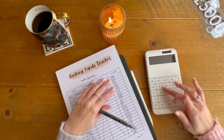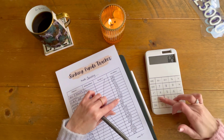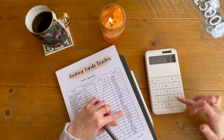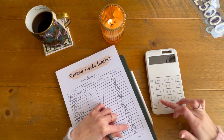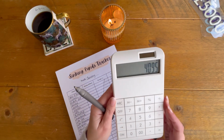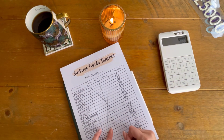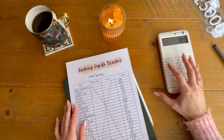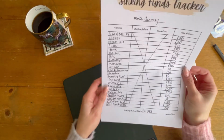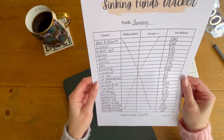Okay, so I've got 80. There we are. So total in my sinking funds currently, I've got £4,095. Like I say, this will go up and down, and I'll see how I get on with it.